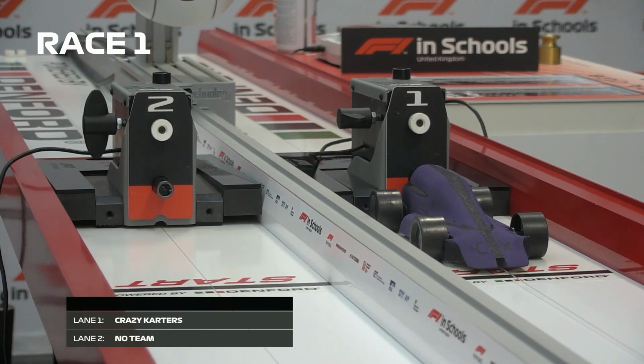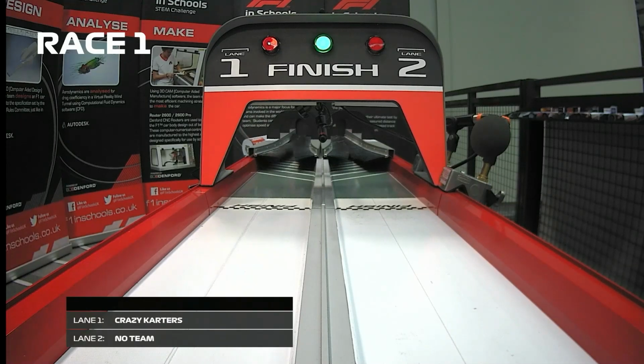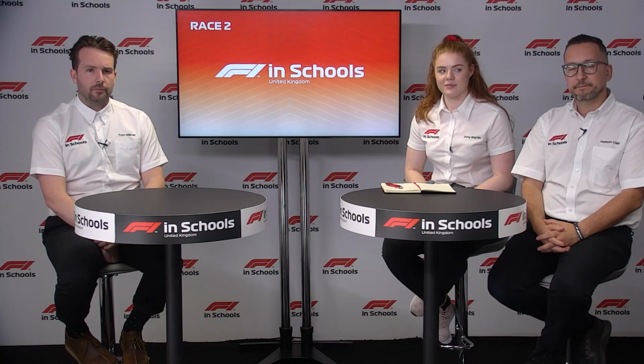Race 1, so the Crazy Carters in lane 1, that's where they start. And there we go. Now, the racing system is going to take a little bit of time to give us the results because it's waiting to check if there are no cars racing in lane 2. And there we go. We have Crazy Carters with a 1.360. Oh, well done to the Crazy Carters there, posting a really, really strong first time.